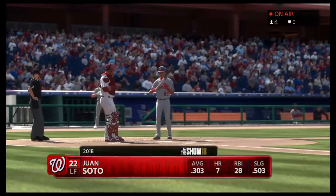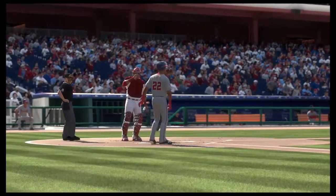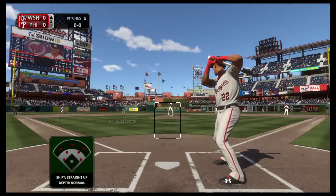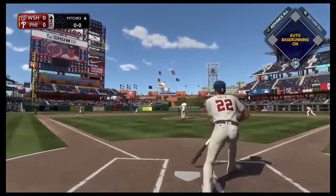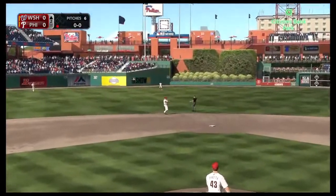No score on the board. At the plate, Juan Soto. He'll get us started in the top of the second. Number 22. He's ready. Here's the first offering. Now a hard liner toward short, but right to Cabrera, and that's the first out.